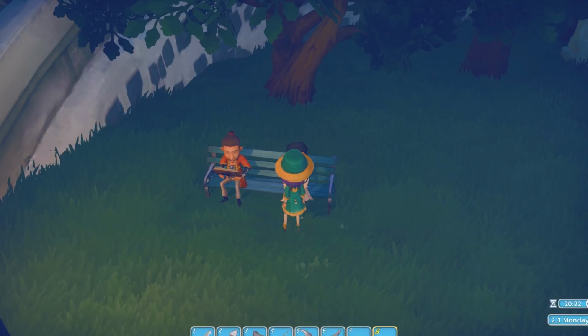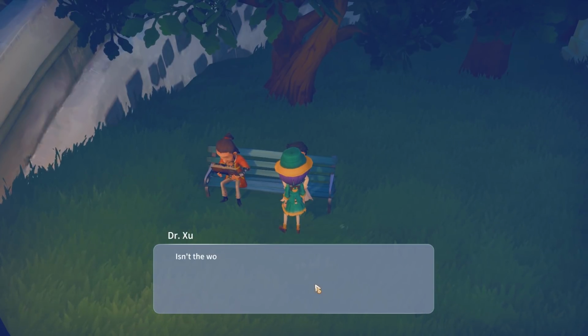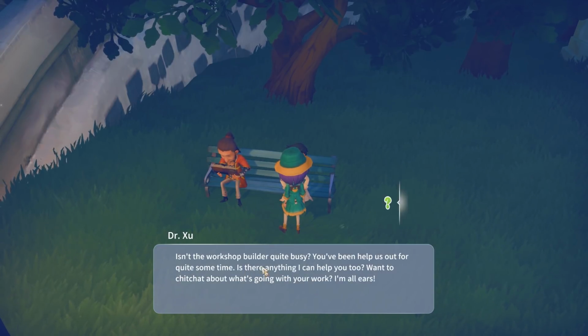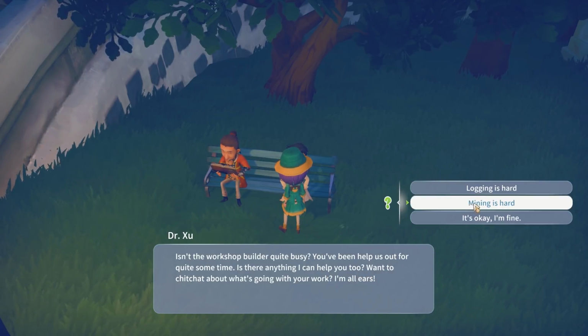Dr. G wants something. Hello! Recently, everyone is healthy. The work at the clinic is quite relaxed. Isn't the workshop builder quite busy? You've been helping us out for quite some time. Is there anything I can help you with too? Want to chit-chat about what's going on with your work? I'm all ears.